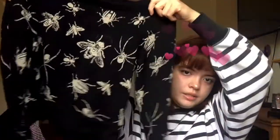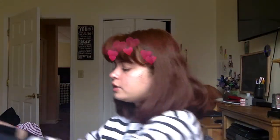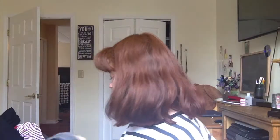Hot Topic, guys. I call it my Beetlejuice shirt because it has buggies on it. It is literally adorable. I love it so much.